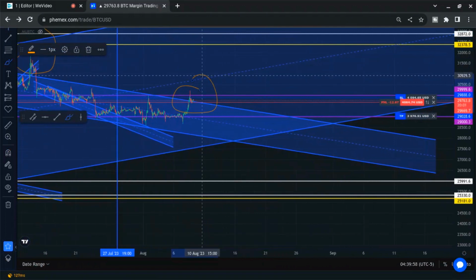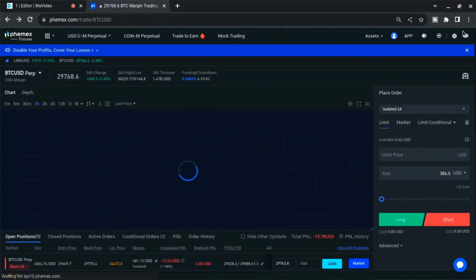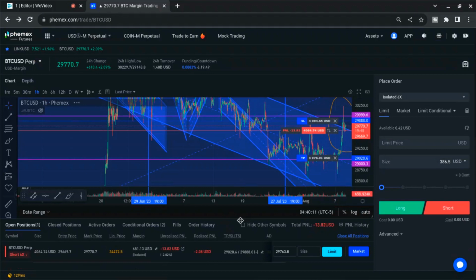But this is how you go to sleep at night if you're trading, right? Don't just sit there and let your trades run. I can go to sleep, sleep peacefully, thinking I might lose $29. And that's it. There it is. That's how you do it, folks.